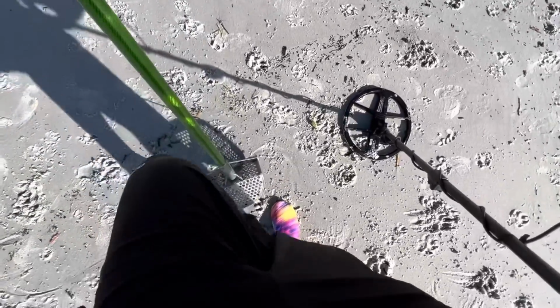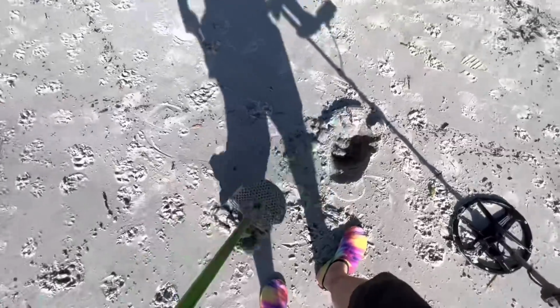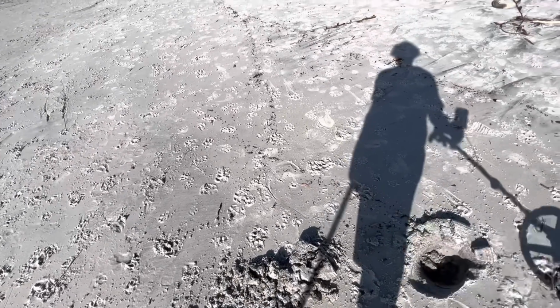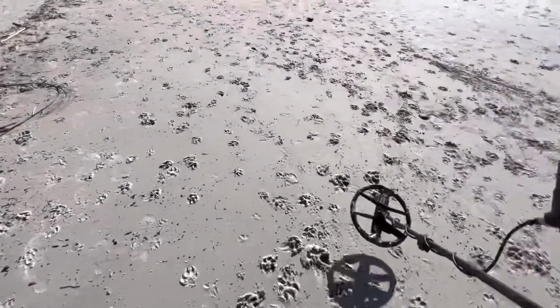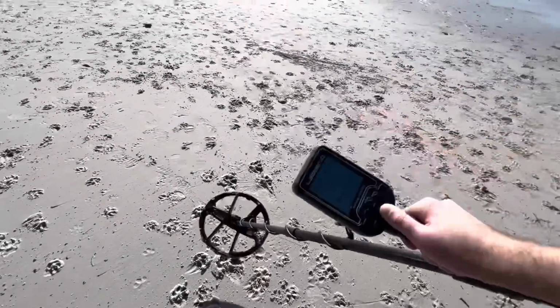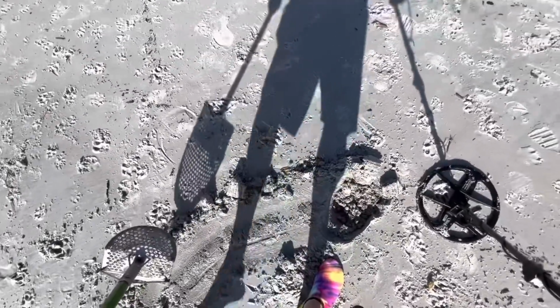Very faint, bottle cap, probably. So precise. I love when that happens. So we're just gonna abandon that one then, I guess.